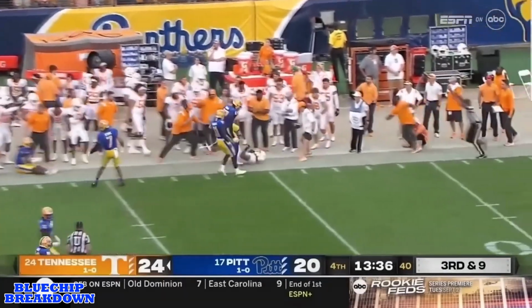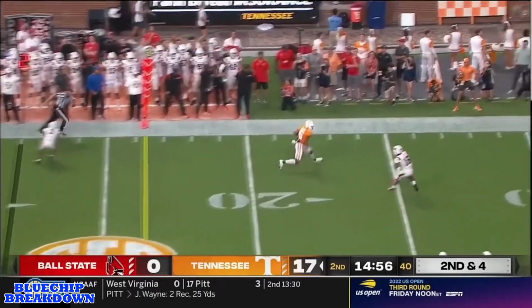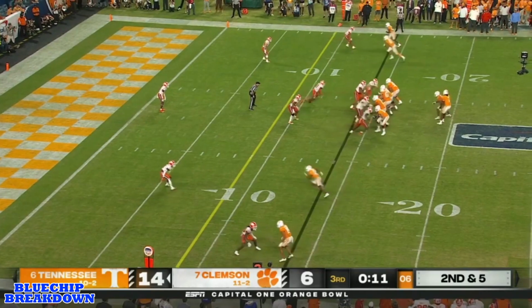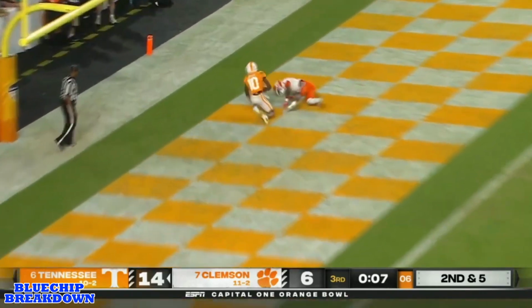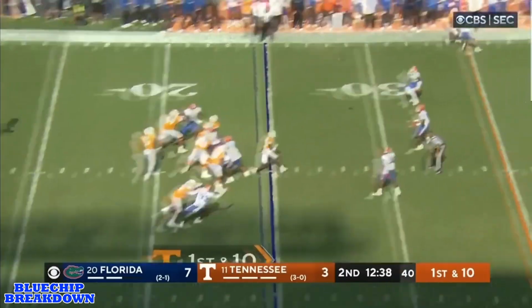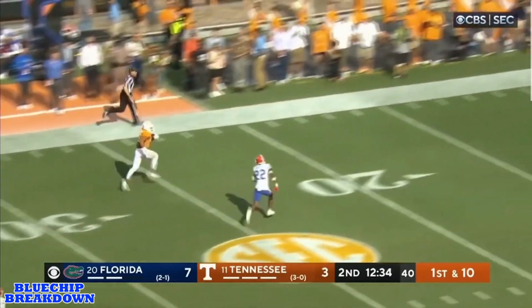Not sure how much playing time he's going to get as a true freshman. He might be a guy that needs to take a year and work on his game, let his body catch up to some of these higher level athletes that we have on this team and on this roster currently. But for sure, I think that moving forward as a sophomore and as a junior, he should be one of our go-to guys.